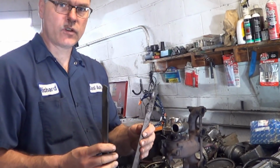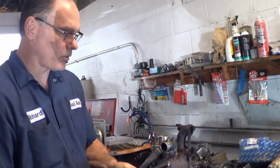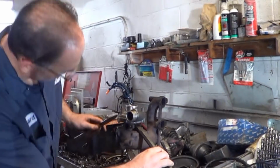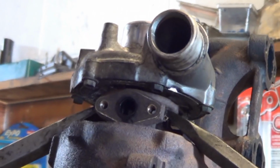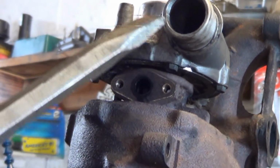What we do is we use two blunt chisels. They have to be blunt, sharp would damage the turbo. And we do equal and opposite pounding, which means we put it right here and right here, and we make sure that you're on the cast iron of the cartridge and not the aluminum of this housing here.